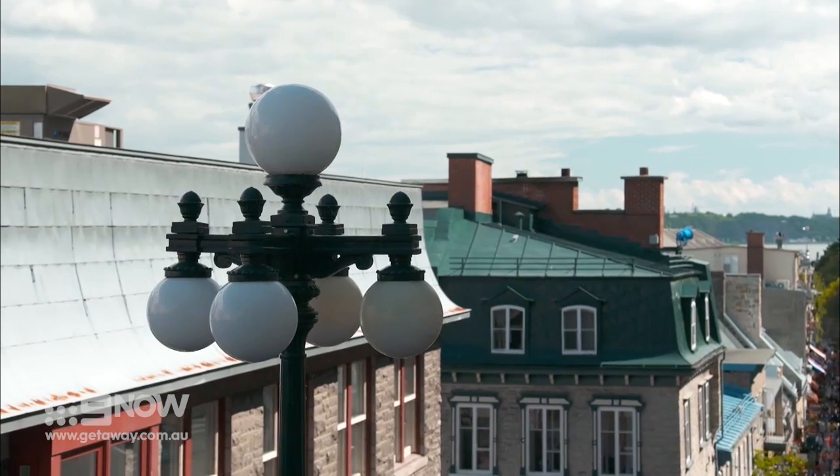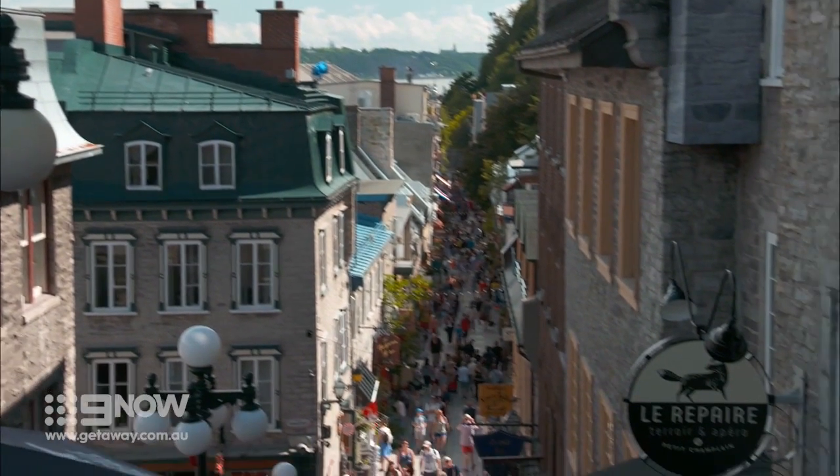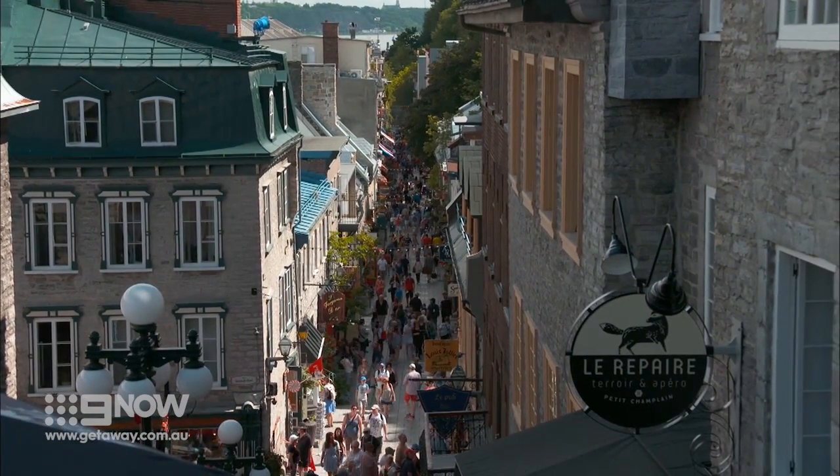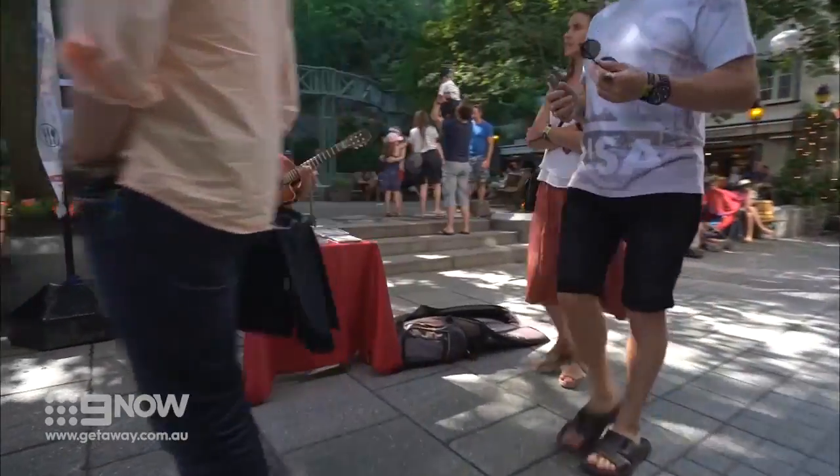But if history isn't the kind of thing that inspires your drool, I'll tell you, the knockout splendour of this place will. This city's splendour could hardly be more evident than here in the Lower Town. A splendour even local guide Neil Schumacher continues to be enthralled by.